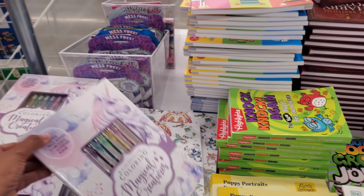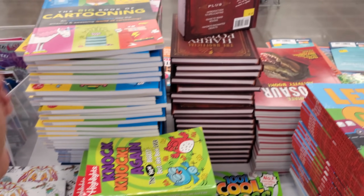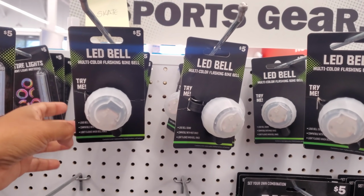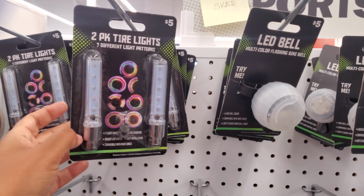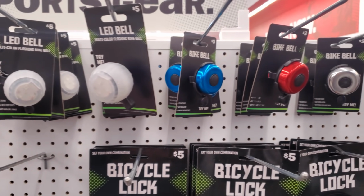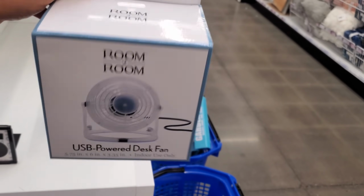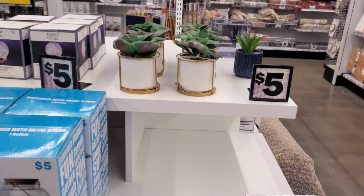Let me grab this one out. Oh, unicorn. Make your own magic, and this one's 5. So these are new, the LED bell to put on your bike, and 2-pack tire lights. Okay, I remember doing that. The fan is, to me, new. I don't think I've seen it. Little desk fan and a little bit of succulents and the LED moonlight.